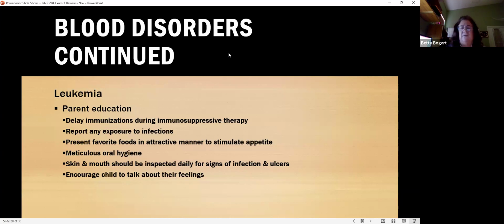Now, they're weak, they're tired, with the treatment their blood counts are low, no oxygen in the hemoglobin, right? Blood counts low.